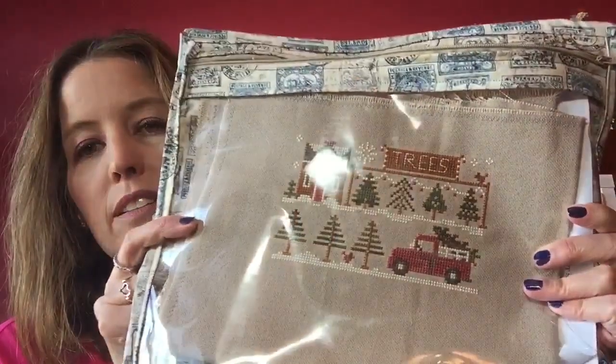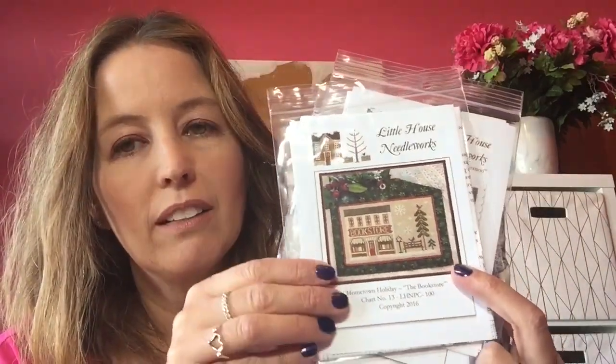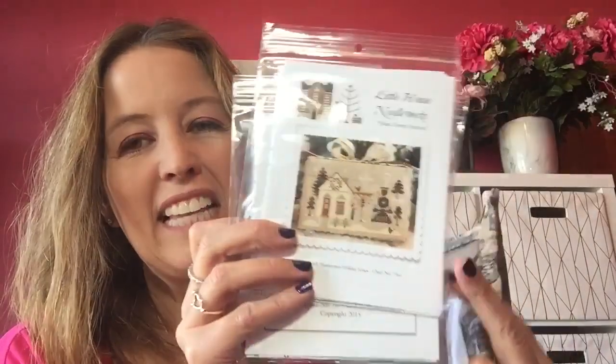I got out my Christmas Little House Needleworks, and I'd already done the tree. So I did it on a great big piece of fabric. So now I'm ready for the bookstore. You guys know why. And then the train station. I'm fascinated by trains. I don't know why. I love to watch trains. We have lots of trains out where I live.